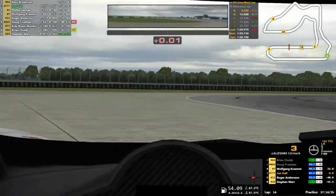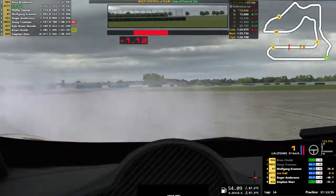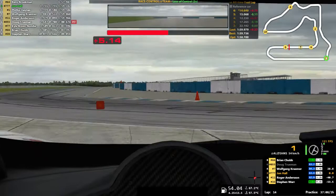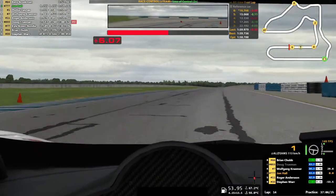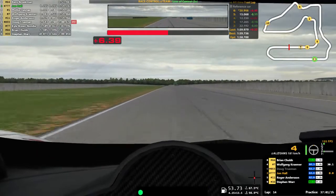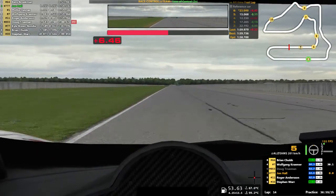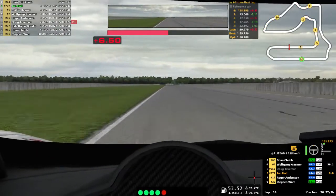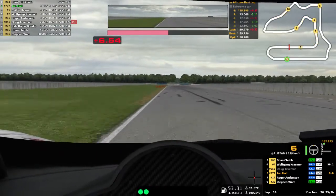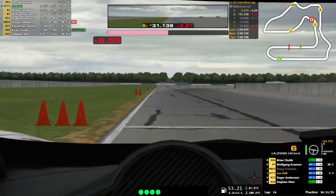Nope. Just got too much of that curb and unsettled the car. That's why it's good to test the curbs and all that stuff now, so you know what the car will do if you actually run over those in a race, and you can be more prepared for it.